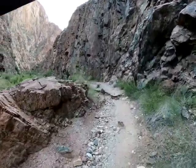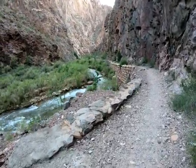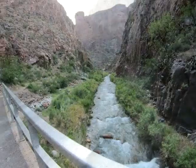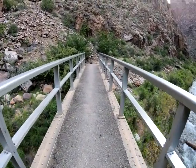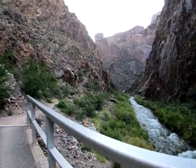Trail maintainers or whoever does this stuff arranges all these boulders for erosion purposes. Look at that. That is beautiful. Builds a bridge right in the middle of the Grand Canyon. They are good to hikers.